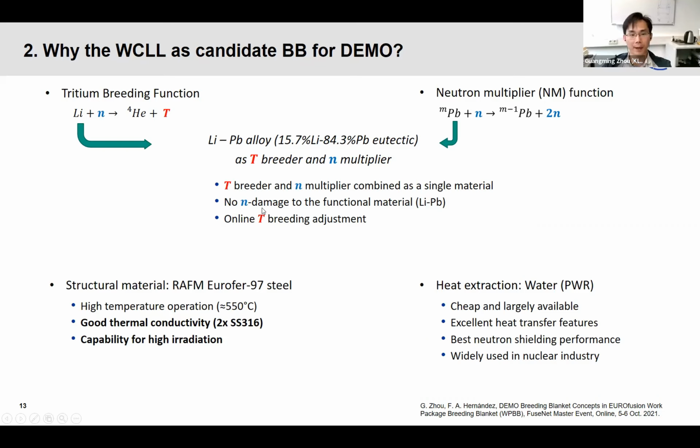Secondly, there's no neutron damage to the functional material, that is the lithium-lead. And also there's the possibility of online control of the tritium breeding, which means we can control the tritium production rate. For the structural material, it's the same as HCPB because this material has been selected in the Eurofusion program as the reference steel. For the heat extraction, pressurized water has a very large abundance and it's very cheap. It has excellent heat transfer performance and it is a very good neutron shielding material. Furthermore, it has been widely used in the nuclear industry.